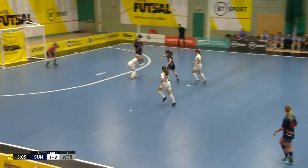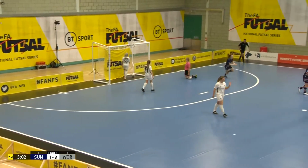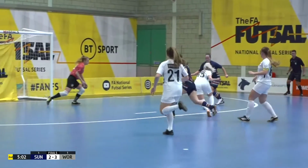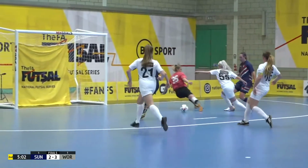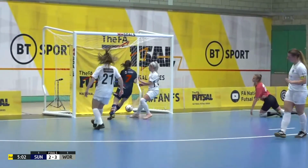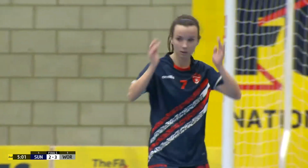That's a clever ball around the corner. Winter, lovely. Oh, what a good goal that is. Well, I think for me, from what I've seen so far, that's goal of the day. Great movement, great decision, great timing on each pass, and ultimately, an easy finish. What a magnificent goal that is from Sunderland University.